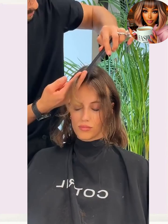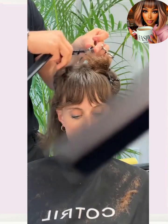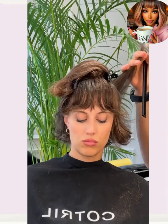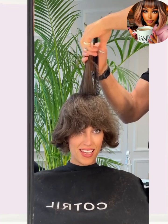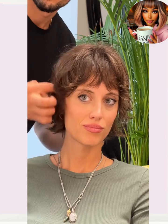So the stylist adds in some bangs. Oh yeah, definitely a bob. It looks like he's doing like the French girl style. Oh my goodness, I love this. It's kind of a unique shape too. Like it is just so cute.